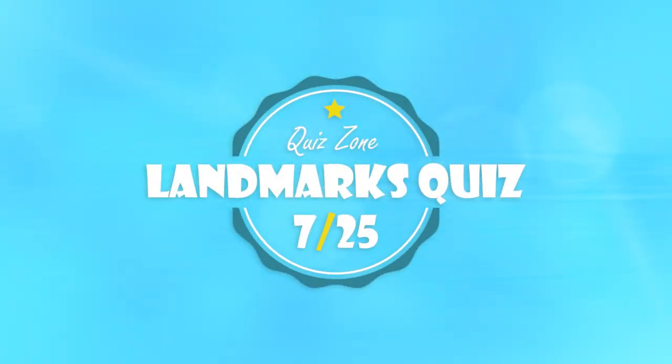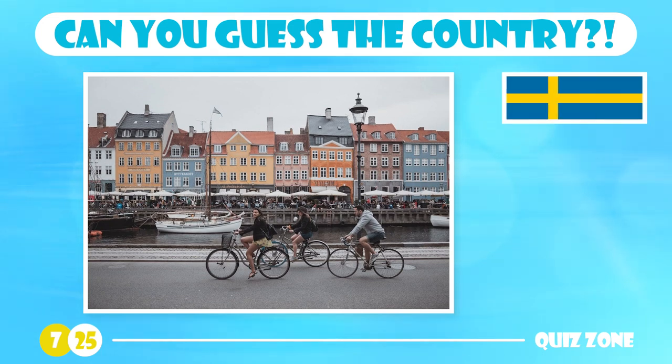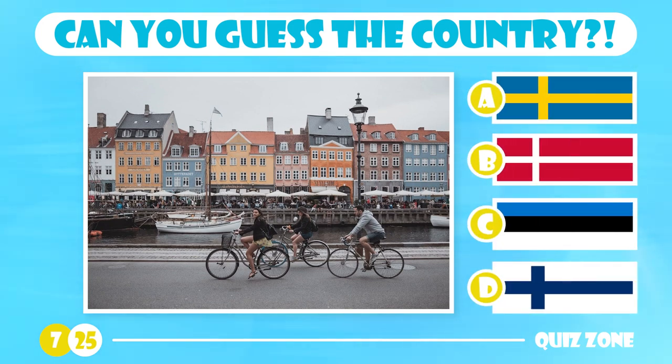In which country can you find these colorful harborside houses? Are they in Sweden, Denmark, Estonia, or Finland? Denmark is the correct answer. Nyhavn is a 17th century waterfront in Copenhagen, Denmark. Today, it's home to cafes and restaurants.